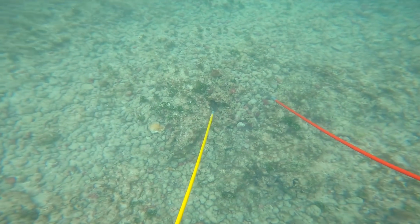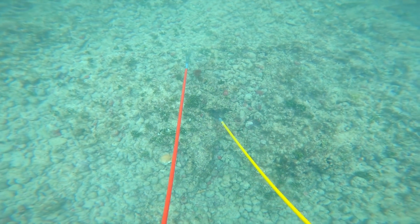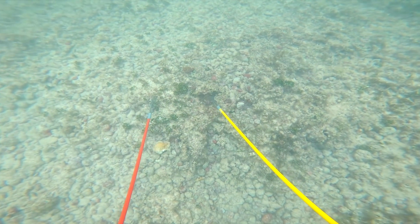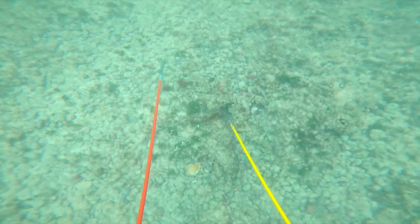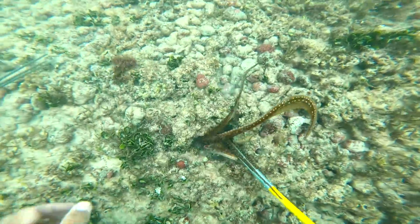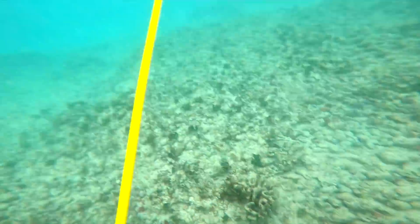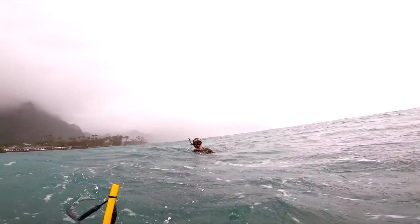So after letting my ADHD get the better of me, chasing down fish all over the reef, I was like, yeah, it's time to get back to diving for taco again. So I came across this one hiding in a little crevice, a little crack. It wasn't really a hole, but there's a bunch of rocks all over. I was like, it literally could be a taco hole. And sure enough, there's one in there. So I was kind of surprised to find that one.